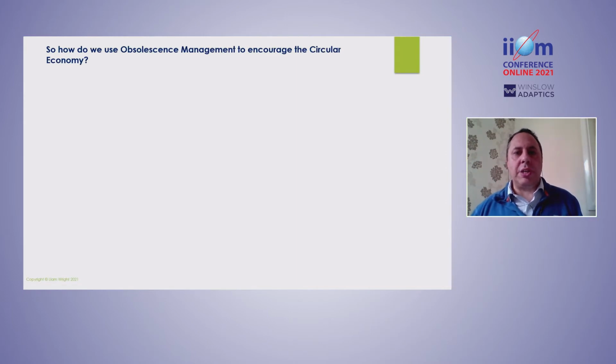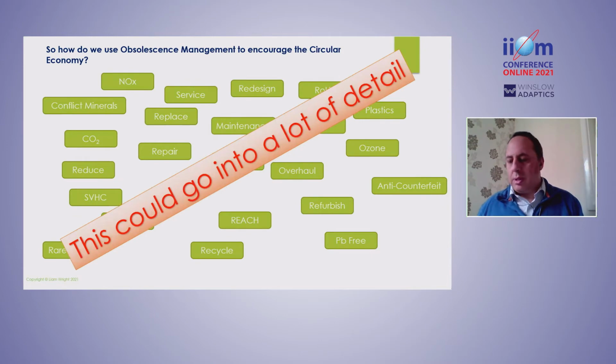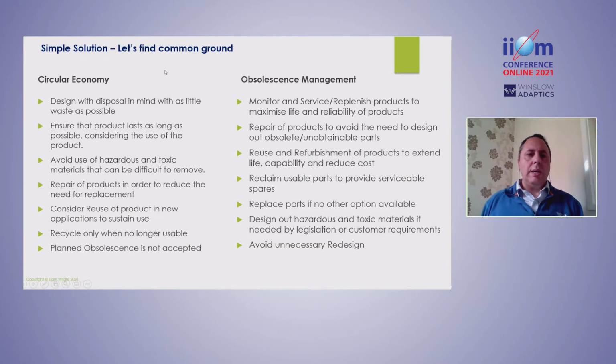So how do we use obsolescence management in the circular economy? Well, there's quite a number of things that we can discuss, but that is really going into a lot of detail. The simple solution: let's find a common synergy. In the circular economy, you design product with disposal in mind with as little waste as possible.